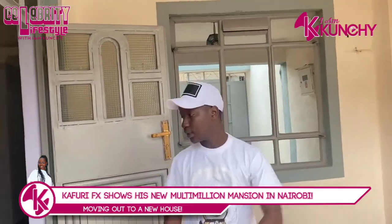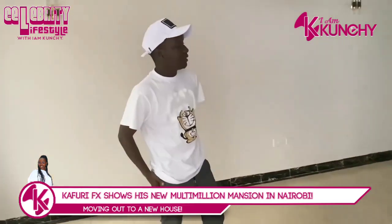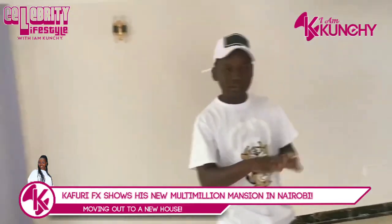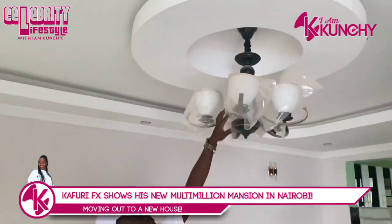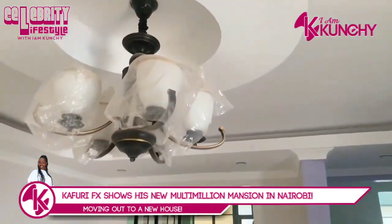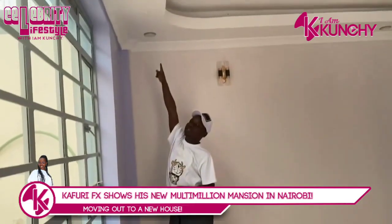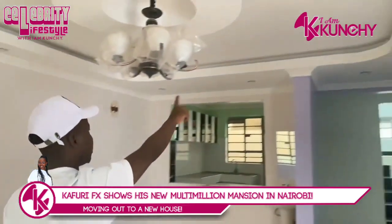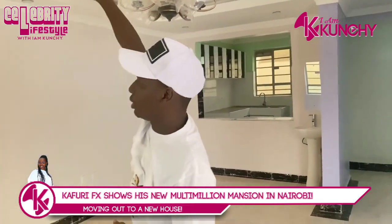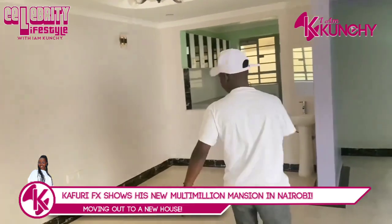So now, let us come inside the house itself. So this is the sitting area, or the living space, and you know there's nothing here yet. Things have been opened, you see everything still has wrappers here. Then there are these extra lights, and the gypsum ceiling work is done very well. There's this one here, that one there, but there's one that's remaining, the inner line.